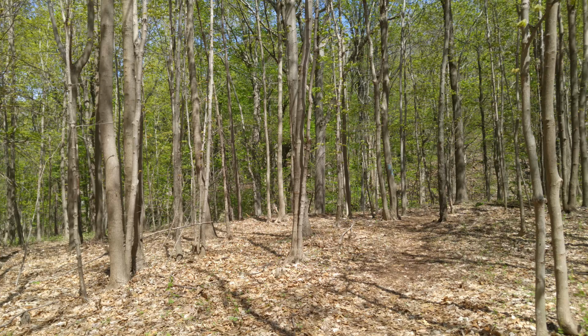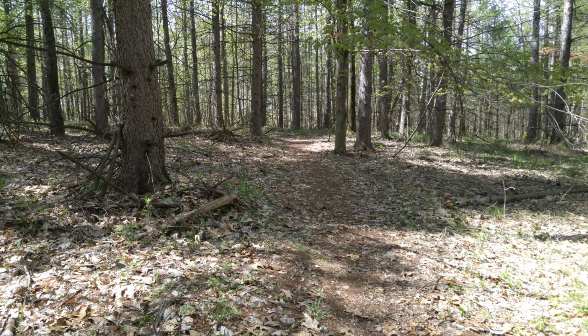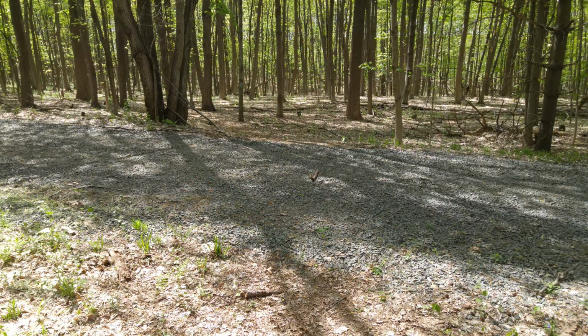And here's a view of the beautiful softwood forest heading toward Andrew Street. Just a beautiful trail here, very well maintained. Back through some hemlocks. Cross a little gravel road, but this is chained off, so you're not going to have any cars coming through here.